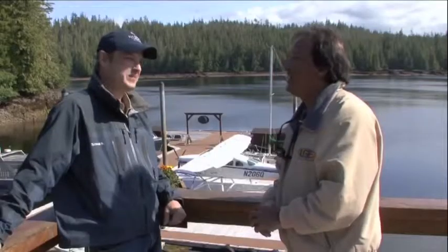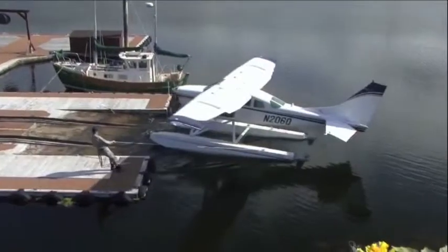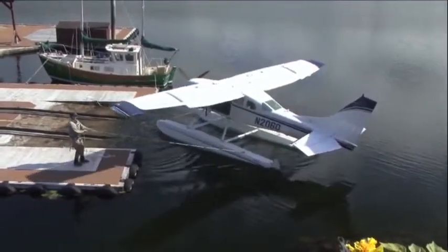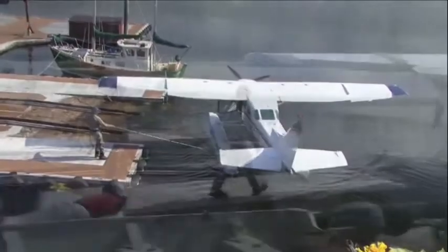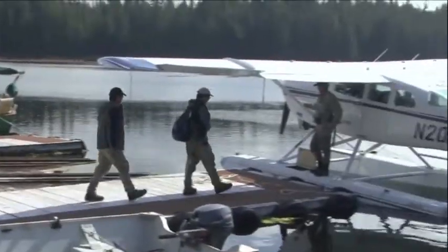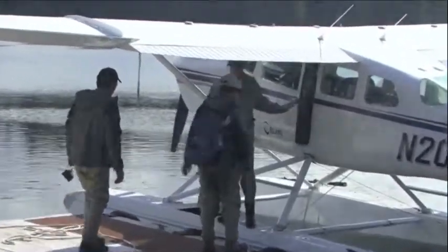So Scott, beautiful day today. What do you have planned for us? We're going to go into a special lake that has no road access. That's why we're going to be taking the plane. Not that plane, is it? That plane right there? That small plane. Yep. You've been flying for more than a week? Yep. The landings are a little difficult, and I'm still trying to figure those out, but we'll give it a try.